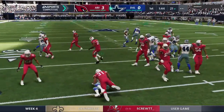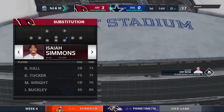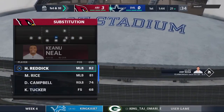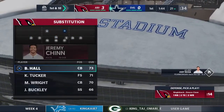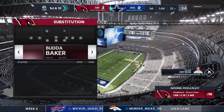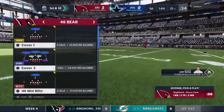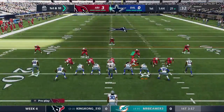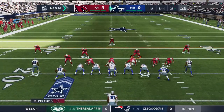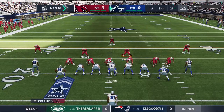And he's able to get this across the 20, but not by much, as he's marked out officially at the 21. First and 10 at their own 21-yard line. The Dallas offense here set to begin the drive. And last time they coughed it up, led to a field goal. They're fortunate that it only led to a field goal, but still, they're not happy about it.